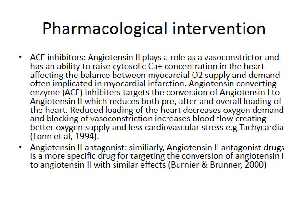Angiotensin converting enzyme inhibitors, also known as ACE inhibitors, target the conversion of angiotensin I to angiotensin II, which reduces both preload, afterload, and overall loading of the heart. Reduced loading of the heart decreases oxygen demand, and blocking of vasoconstriction increases blood flow, creating a better oxygen supply and less cardiovascular stress, such as tachycardia.